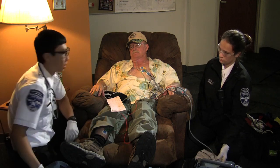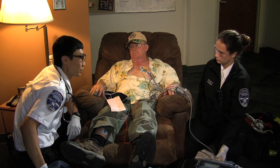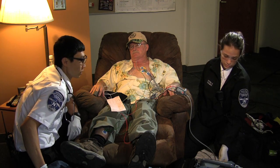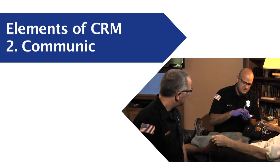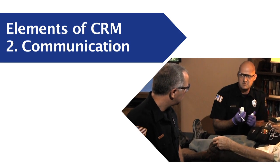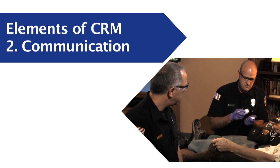And when a junior person challenges the authority of a senior person, the two of them have to resolve the conflict in order to move forward. Communication is another key part of crew resource management, in particular, closed-loop communication.